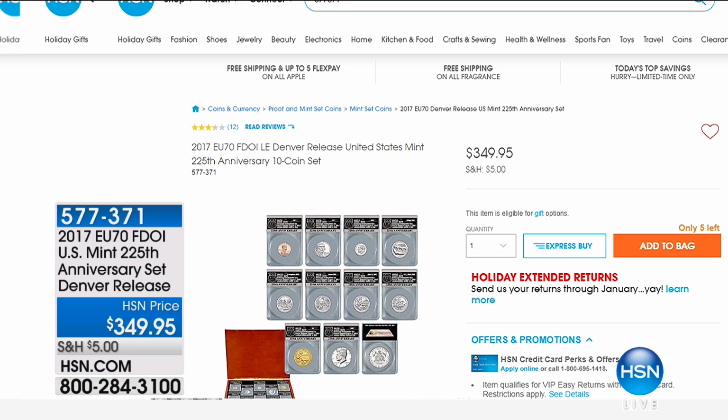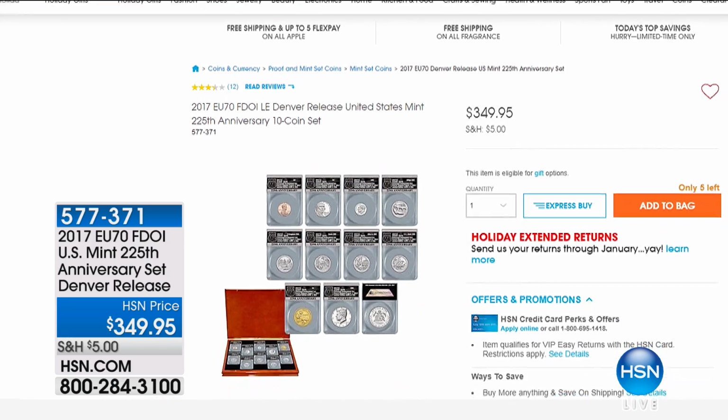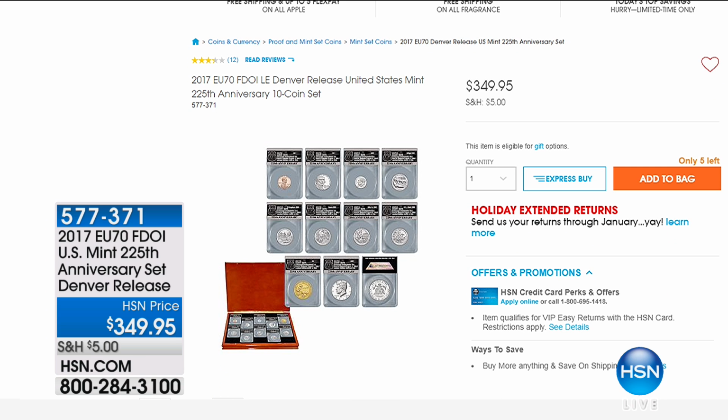Now, we also have, oh, well, look, this is an anniversary set. This is the U.S. Mint 225th anniversary set, the Denver release. Tell us what's in this set. Well, what happened is the United States government, for its 225th anniversary, did this special enhanced uncirculated set. Prior to this, they'd only done 6 enhanced uncirculated coins. This is the first time they'd ever done a set. It was released at the Denver ANA, which is what this is. This is the Denver release.